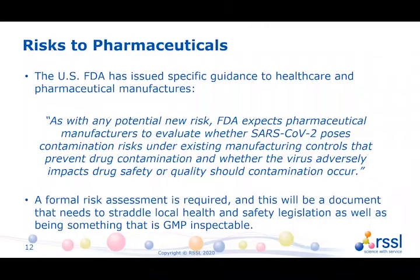And within this guidance, there is a clear intention that the FDA expects pharmaceutical manufacturers to have evaluated whether the coronavirus poses a particular and additional contamination risk when viewed against existing manufacturing controls. And this is based around preventing drug contamination and assessing whether the virus adversely impacts upon drug safety or quality. And what it's requiring is that there's a formal risk assessment.